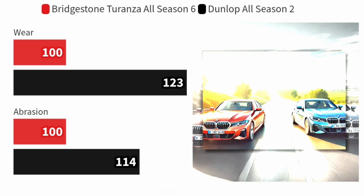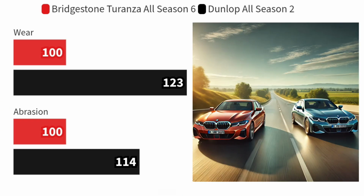And when it comes to mileage, the Dunlop All Season 2 wins convincingly, lasting 12,610 km longer than the Turanza. It also wears down 74 grams less over time, proving it to be a more durable choice.